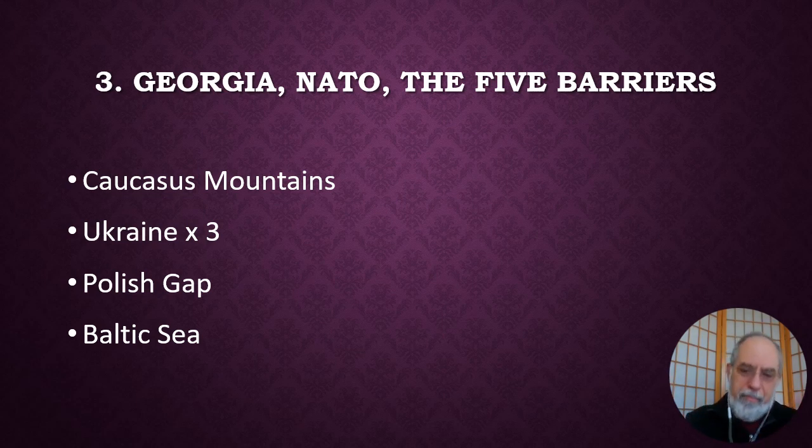So let's talk about the plot of the book for the moment. How did I start in Sweden and Finland and end up in Georgia at the far end of Europe? The reason is because Russia wants the 5 barriers between them and NATO. And when it was the Soviet Union, they controlled all of those. What they are is land barriers, tank war thinking, troop thinking, not air thinking.